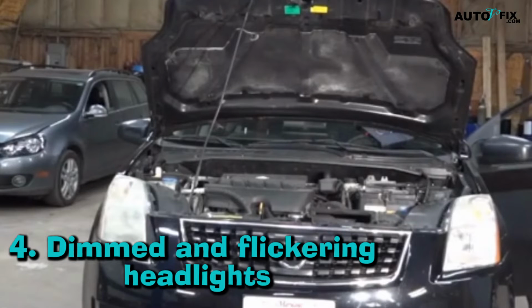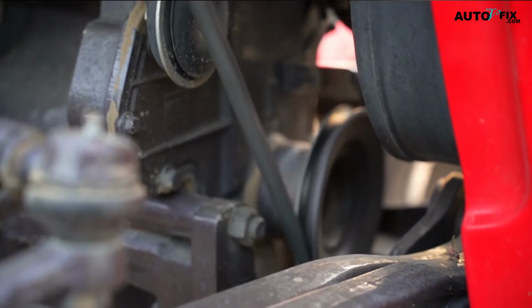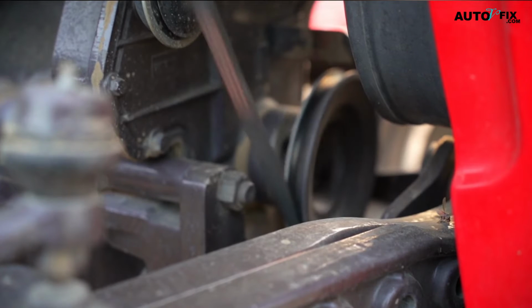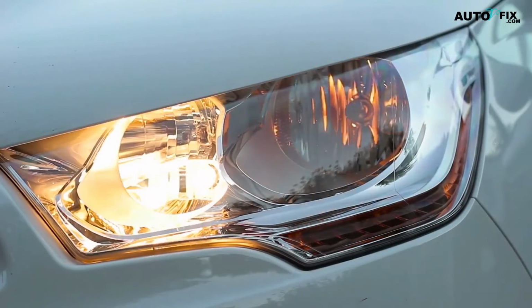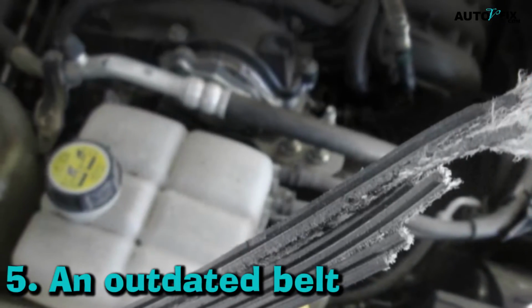4. Dimmed and flickering headlights. The headlights may flicker or dim if the serpentine belt is damaged or broken. This is because a serpentine belt drives the alternator, and if the belt isn't functioning correctly, the alternator may not be able to charge the battery. As a result, when the automobile is idle or moving slowly, the headlights could flicker or fade. The headlights may possibly entirely fail if the issue is severe. It's crucial to inspect your serpentine belt if you find that your headlights are fading or flickering.